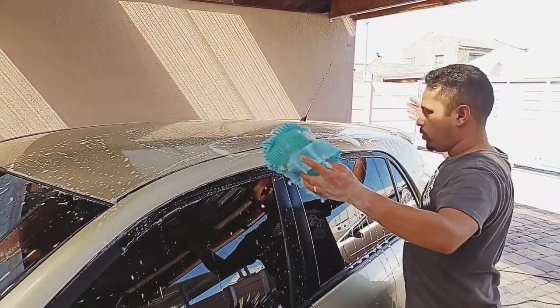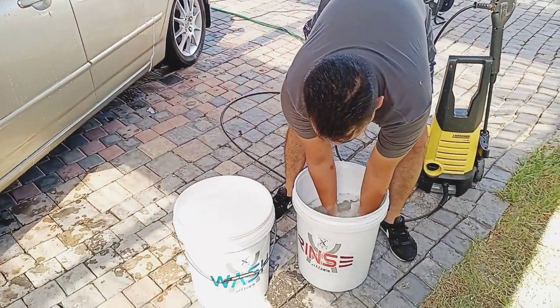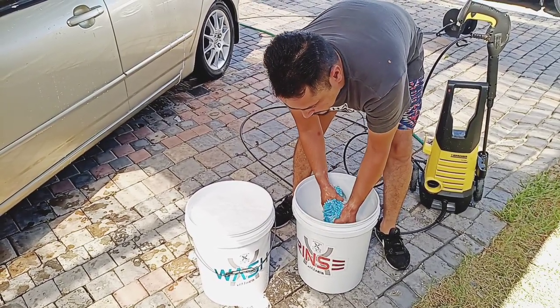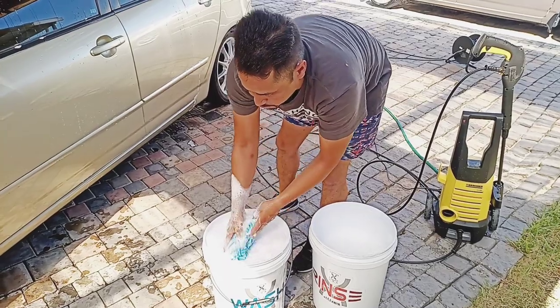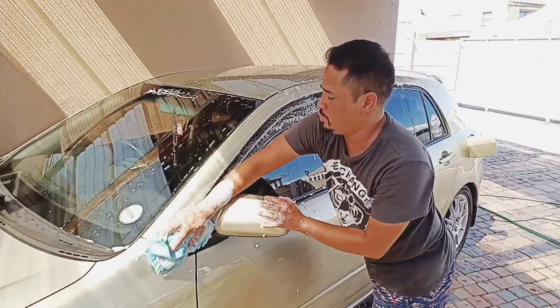Once you've done one section, you go over to your rinse bucket. You make sure you give it a thorough rinse so that any sand granules, dirt or insects are rinsed out, and then you place it in your wash bucket. Make sure there are enough suds everywhere, and then you move on to the next section, which would be the side of the car.